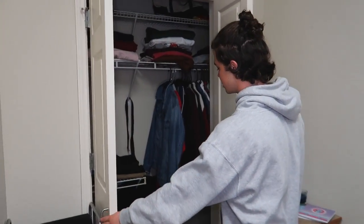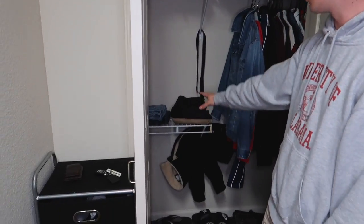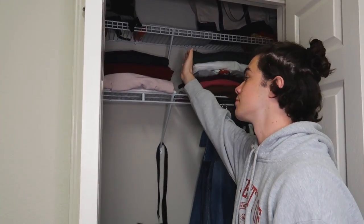And then you get this great closet. It has lots of shelves, lots of hanging space. I have all my shoes down there, pants, belt, all my hoodies and sweatshirts, two cases, and bags. And that's pretty much it.